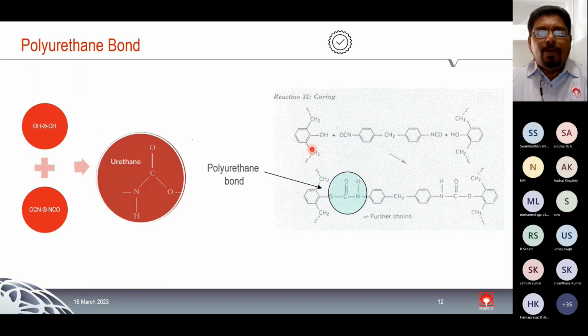So this is how the polyurethane bond forms: the phenol resin, the part A resin, which has a free hydroxyl group at the end of the polymer chain, and MDI, which has an NCO group at the end of the chain, react together to form a urethane bond.